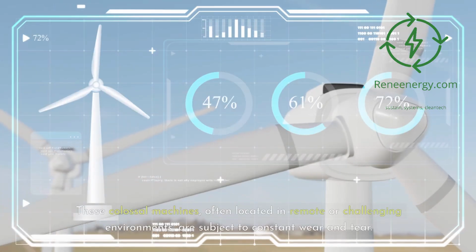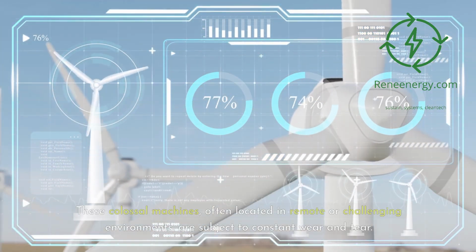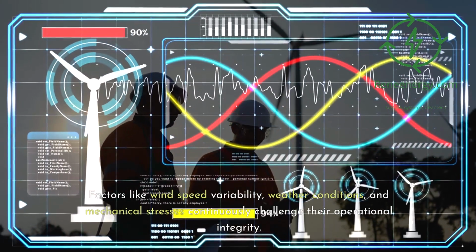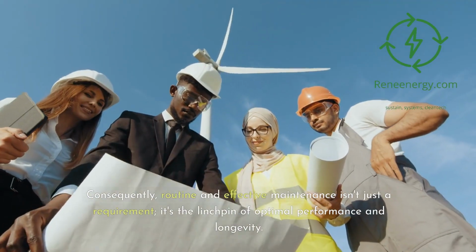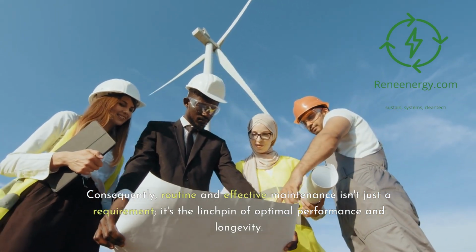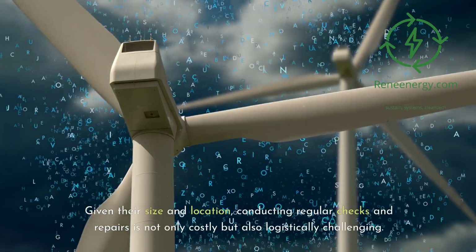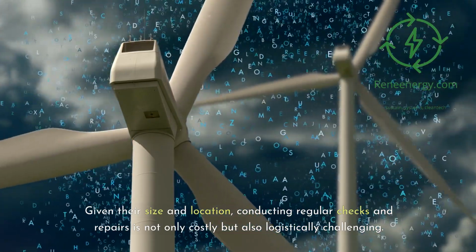These colossal machines, often located in remote or challenging environments, are subject to constant wear and tear. Factors like wind speed variability, weather conditions, and mechanical stresses continuously challenge their operational integrity. Consequently, routine and effective maintenance isn't just a requirement, it's the linchpin of optimal performance and longevity. The maintenance of wind turbines is a complex task. Given their size and location, conducting regular checks and repairs is not only costly but also logistically challenging.